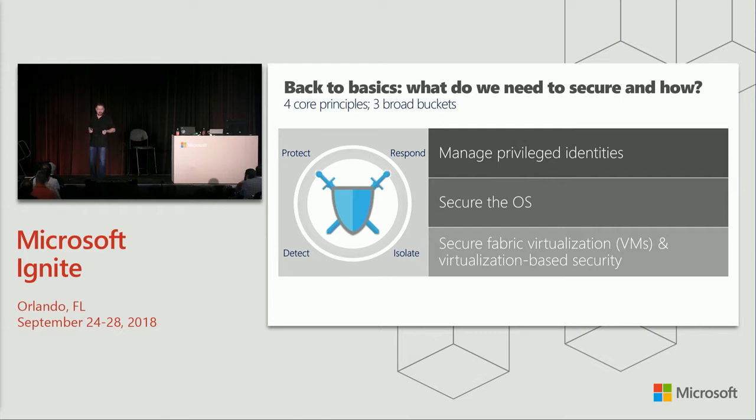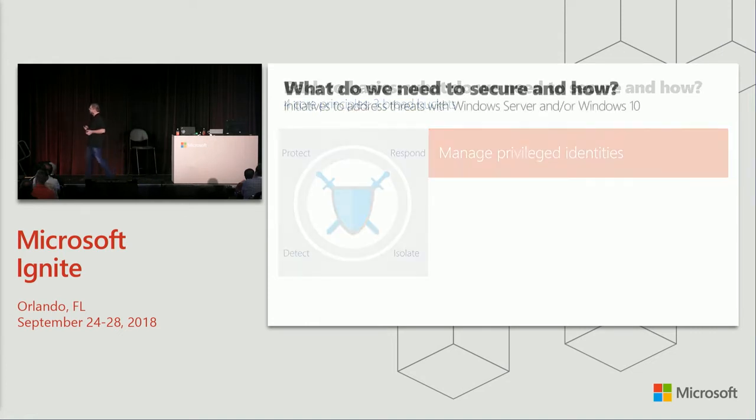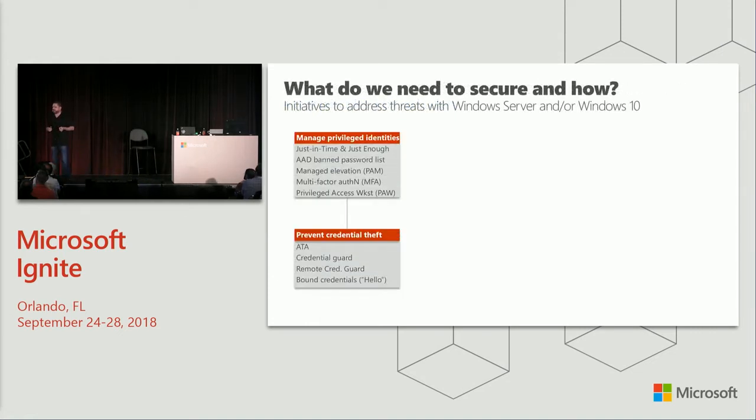Virtualization-based security is one way that we do that. In the detect camp, that's things like Windows Defender and a number of other components that are new, System Guard, Runtime Monitor being them. And then obviously we've got response and isolation, and I'll talk about each of these as we move through. So this is the only way I can imagine of conveying every single thing that we've got just in these painted down boxes, because if I speak about every single one individually, we're going to be here all day.